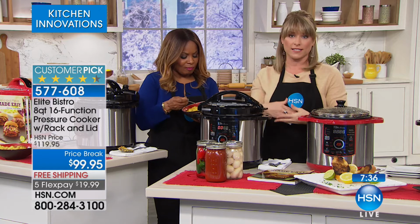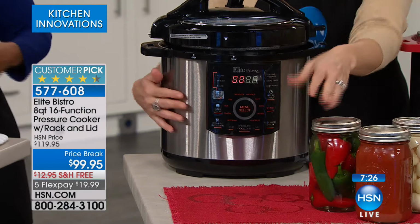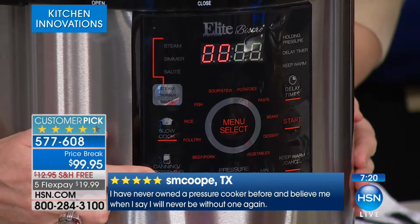Most of them are manual. They don't have the built-in computer, the built-in display system. This one, let me get my cans out of the way, actually has a canning button built in right over here. Is it that side or that side? That side. There we go, guys. So it actually says canning and preserving. That's a feature you guys asked for.